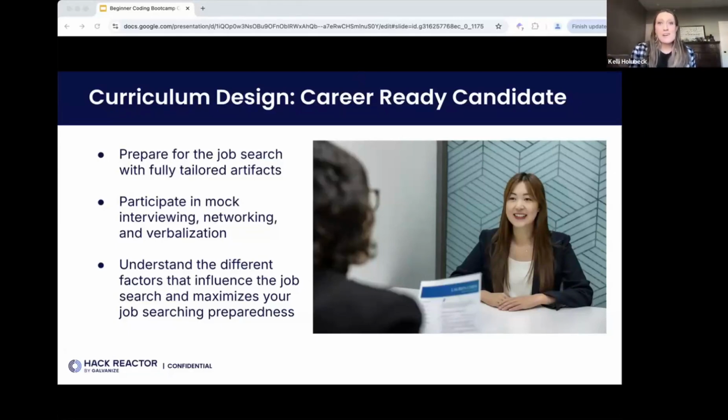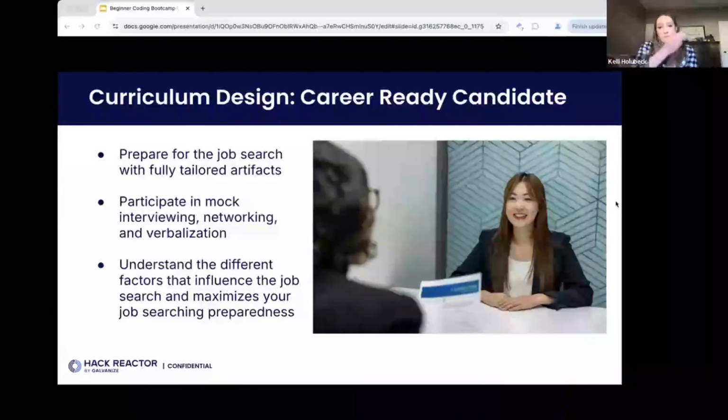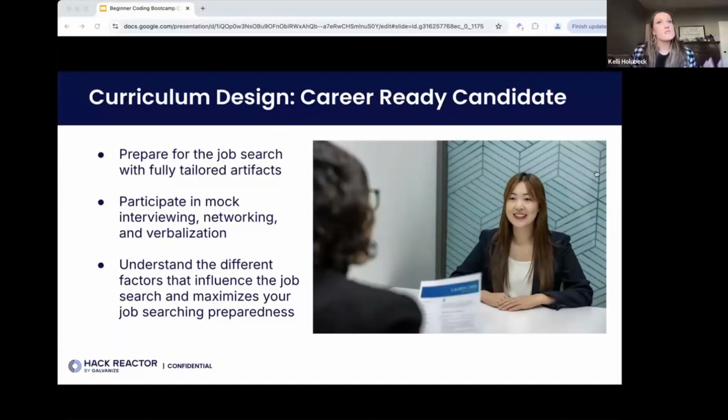You're also going to get to do things like mock interviews and networking, which is pretty cool. And like I referenced before, practicing those data structure and algorithm problems for your future technical interviews. And then you're also going to learn more from our career services team about different factors that influence the job search, right? And really maximize your job searching preparedness. At the end of the program, you even have, so your career services support, they're with us throughout as a robust career readiness team. But in that final week, right before you're ready to graduate, you get specialized career services time as well, where they're going to help you as you begin your job search. They're going to be alongside you with one-on-one coaching even after graduation, and helping you put all the pieces together for your job search process.